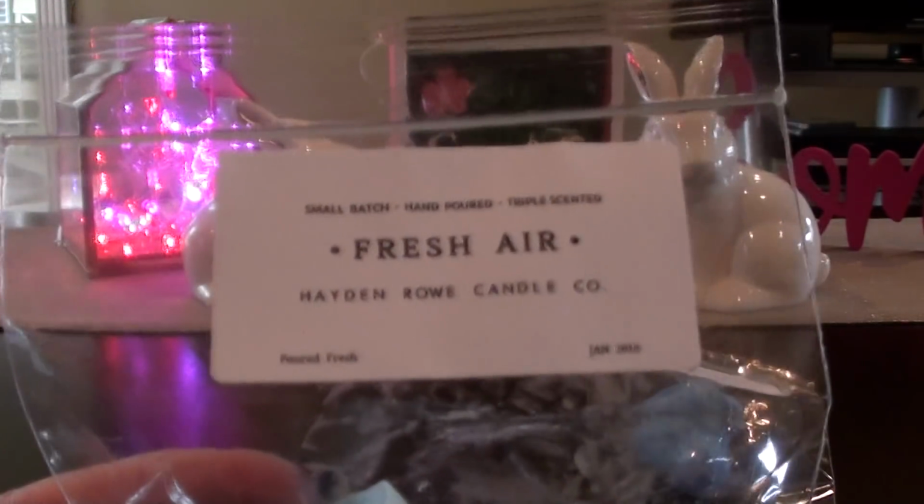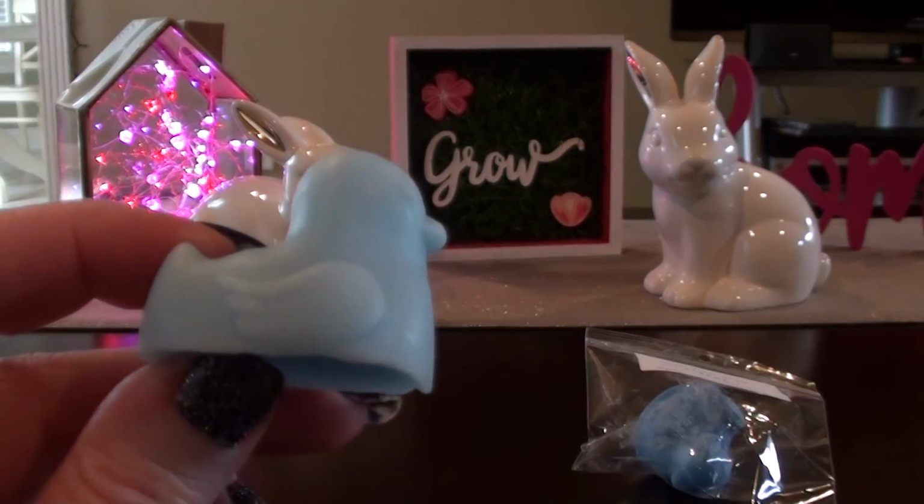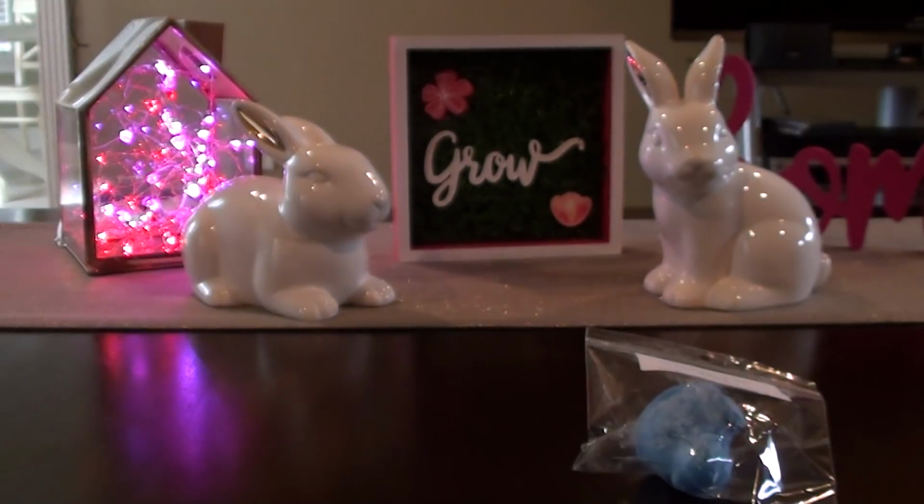Fresh Air. I was excited to get this one because, like I said, I was looking for the fresh air, laundry, linen type scents. I swear this oil goes around through quite a few different vendors because I've smelled this before. I'm trying to think of where I smelled it.